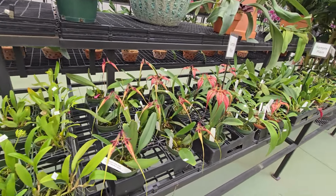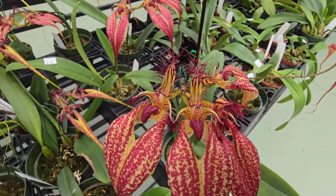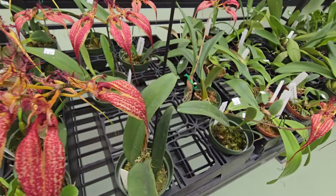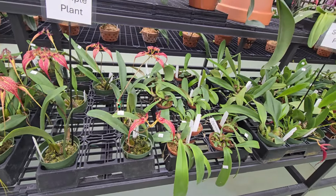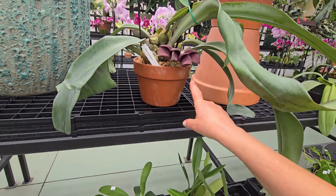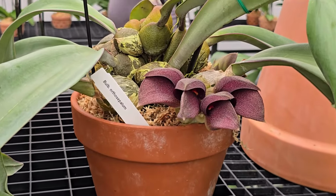I think this is the one we got last year. I don't see a spike yet. Look at this one. These look like toucan beaks. Orthocephalum.